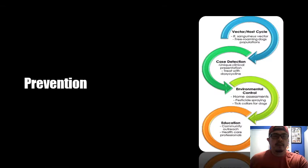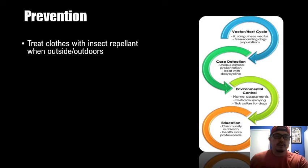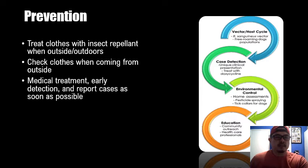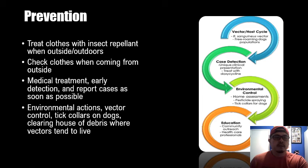Here we have the prevention. Treat clothes with insect repellent when outdoors. Check clothes when coming in from outside. Medical treatment: early detection, and report cases as soon as possible so there's tracking. Environmental actions: you have vector control, tick collars on dogs, clearing the house and yard of debris where vectors might tend to live or migrate. Public education, of course. And here to the right, I have a little picture of the vector host cycle.